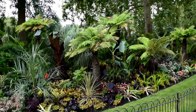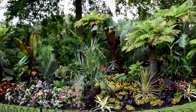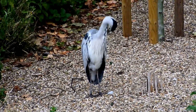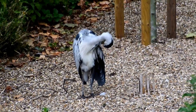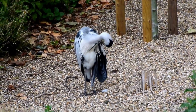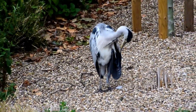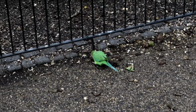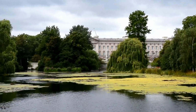Unlike some of the parks in central London, this is not a very big one, so it doesn't take that long to walk right round it, so you can get to see everything. Also, you never know where you're going to come across the wildlife. Here, this heron just having a little preen right by the side of the water. And you've got lots of these parakeets as well, flying around.